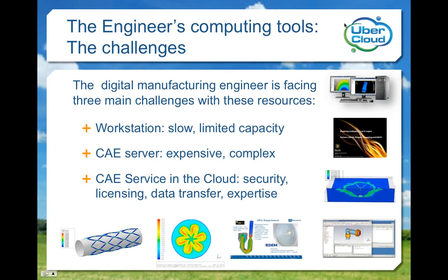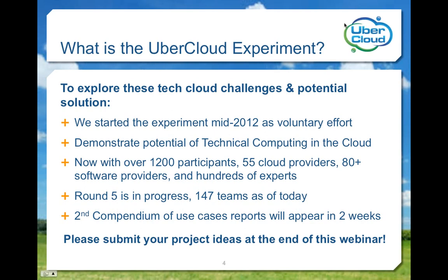When we look at the computing tools that the engineers use, we see that each of them comes with different challenges. Workstations, obviously, are relatively slow and they are limited by the capacity that their CPUs and memories offer. The servers, on the other hand, have more capacity, but they are quite expensive and they can be complex to manage. Running a service in the cloud is more of a recent phenomenon, and it comes with its own challenges: security, licensing of software tools, data transfer, and the expertise of the group in running applications in the cloud are all challenges that we frequently run into.